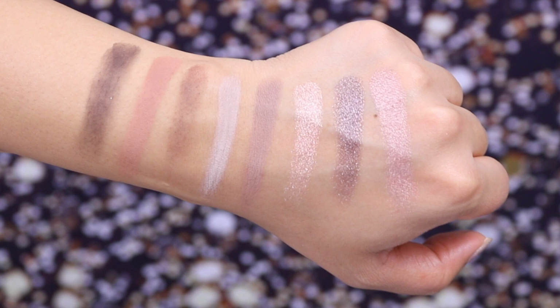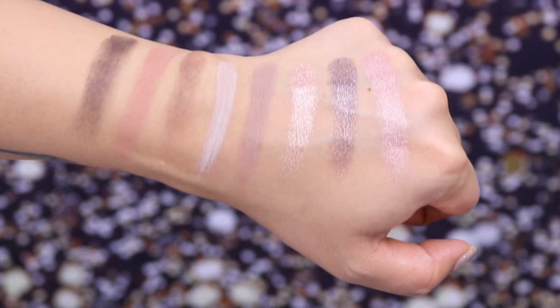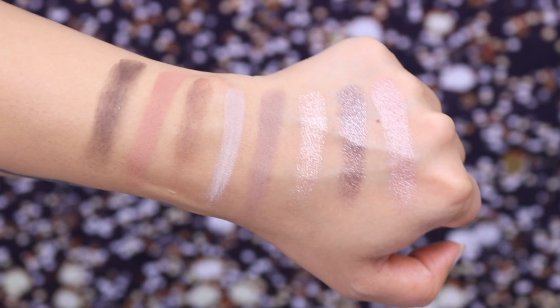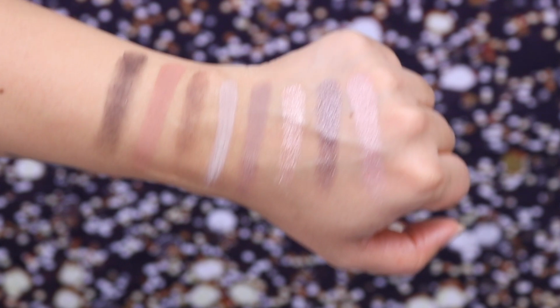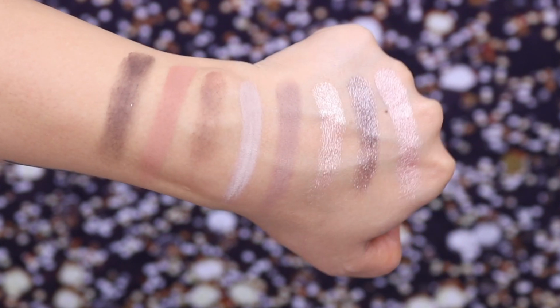So this is another one of the matte shades, and this is described as a deep cool brown. And I think my swatches are going patchy because I'm sweaty. I'm actually really hot where I am, so forgive me on that, but there's not much I can do. This is described as being used for the lash line. I've also used it to smoke out my eyes. Obviously, it's completely up to you, but the quality of this is excellent and it blends beautifully.